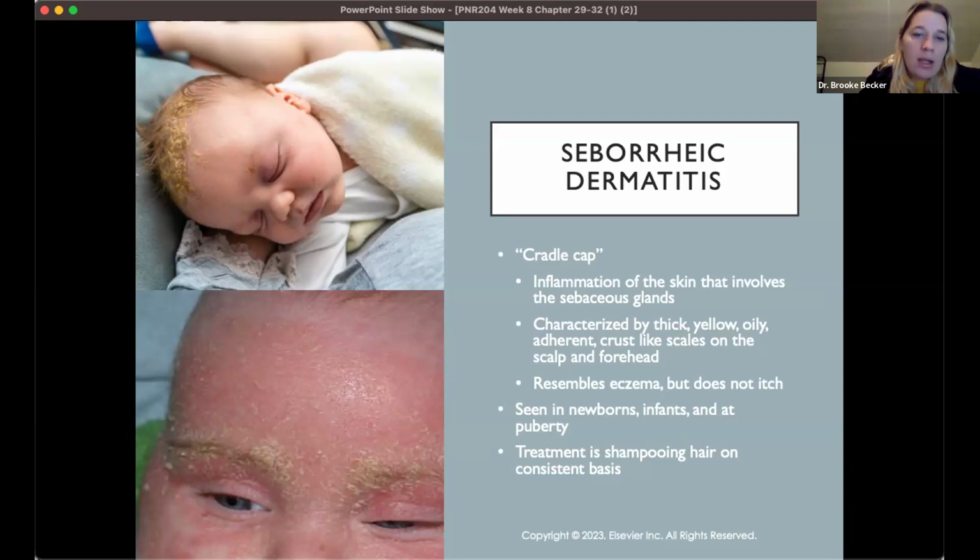Can commonly be seen in, you think of newborns, cradle cap, but also can be seen in adolescents. So making sure that they're shampooing their hair consistently. And this will not be bothersome to these kiddos, okay? Now, if it happens in adolescence, it's going to be bothersome to the appearance, but it's not itchy or anything like that. If it's itchy, then you get more concerned about it being eczema.